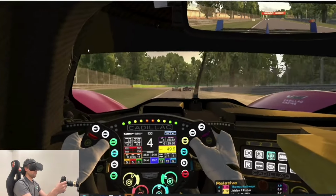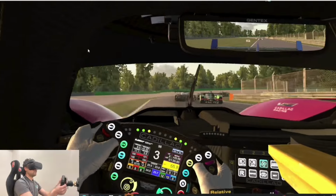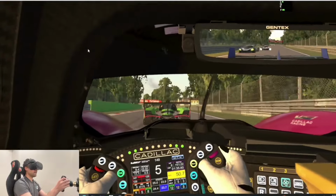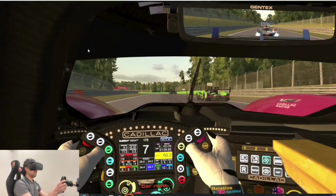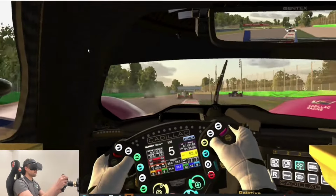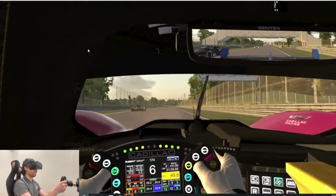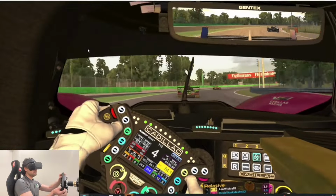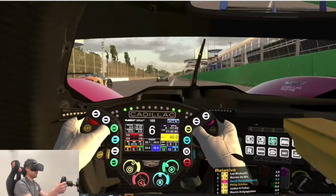P2, slow, coming out of the chicane. Wow, that was a bad move. Oh, no, no, no, no, no. Oh my God. Jesus. Whew, what is happening right now, people? That was insane. P3, P3. 3.5 seconds out of the lead.